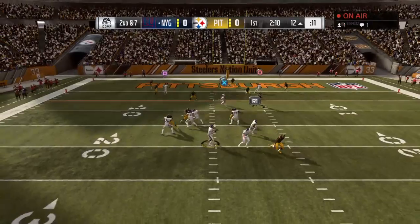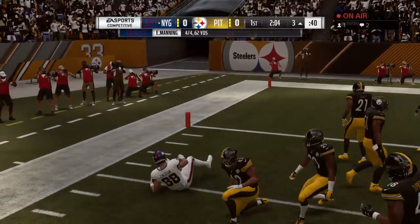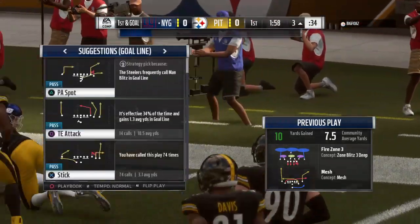Now Manning throwing on 2nd down. That's complete right around the 8. And stopped a few yards shy of the goal line at the 3. It's a 10-yard gain there, and it sets him up now 1st and goal.